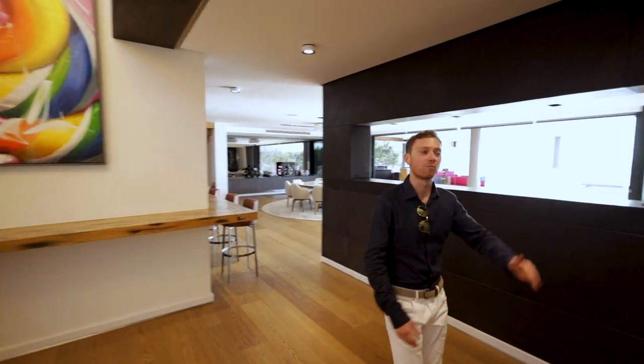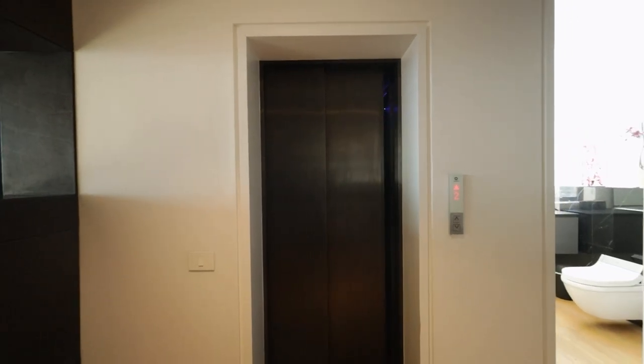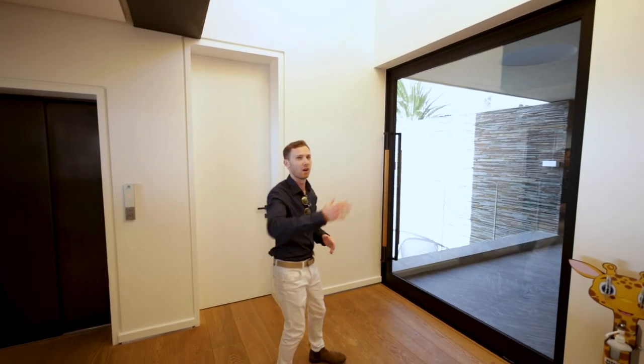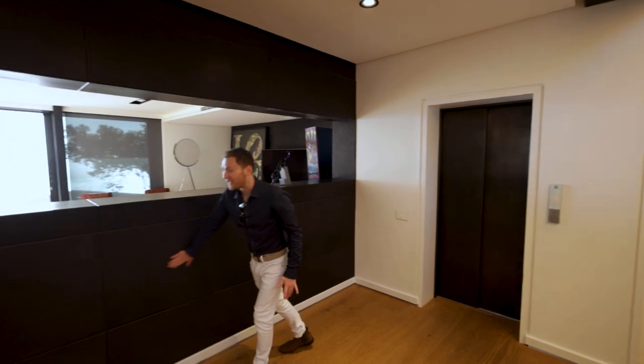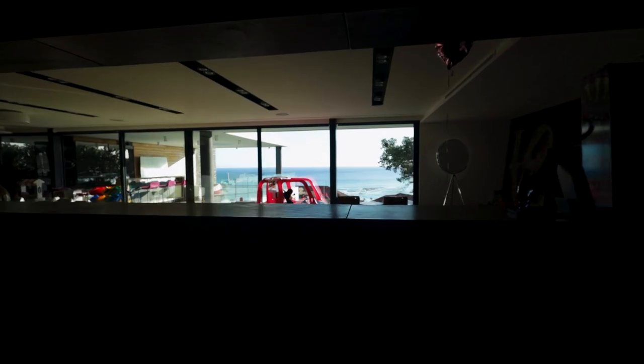To my left here, you've got private lift, which takes you to all the levels in the house. You've got an incredible light features above me as you walk through the door and beautiful artwork. Actually, over here, this is a leather feature. This is pure leather and it's cut out. So when you walk through the home, you got the sea view to my right.